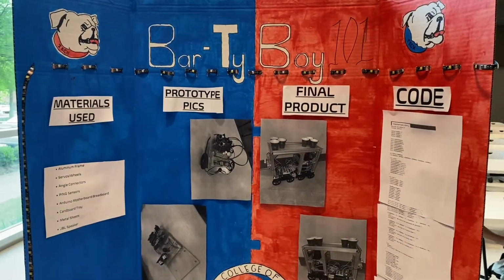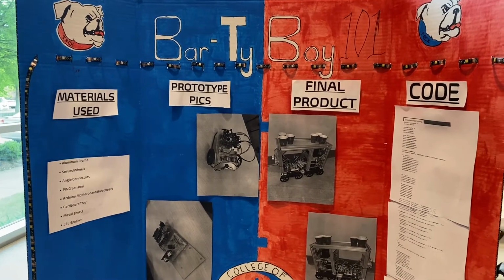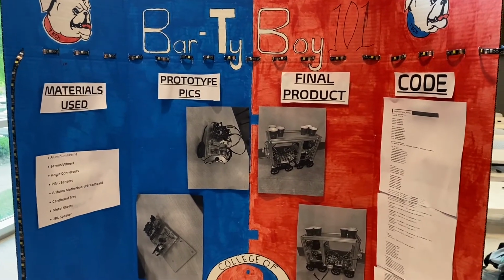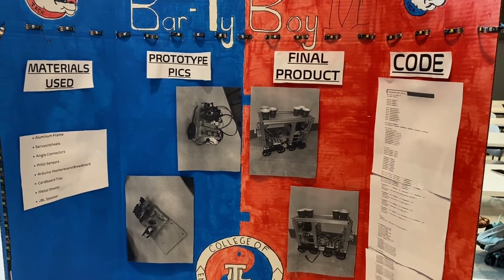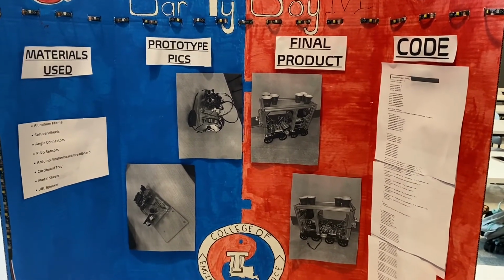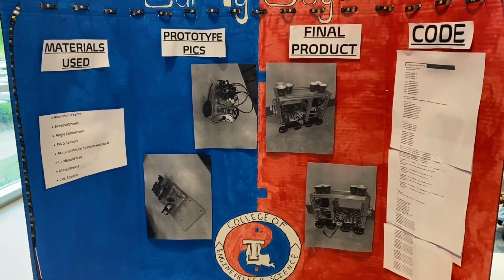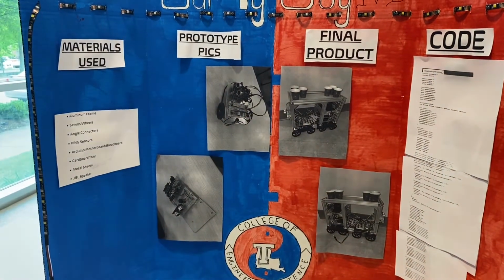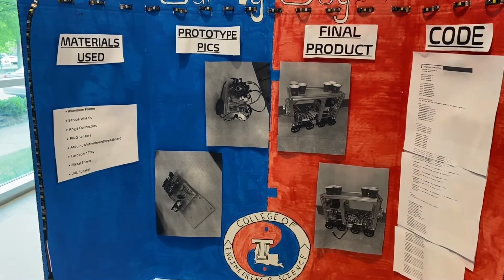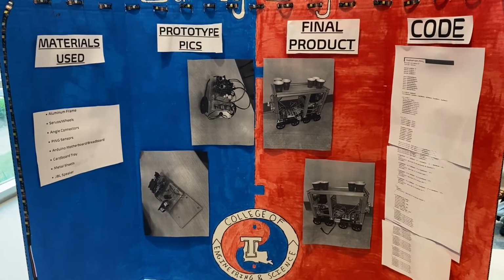Barty Boy 101 used a series of different disciplines to make its final design. The first discipline is mechanical engineering, to build the framing and the structure along with the design for the wheels and placement for cargo and speaker. The second discipline is electrical engineering, used for the wiring and hookup of the servos and speakers that allow it to read and detect movement, motion, and give power to the rest of the system.